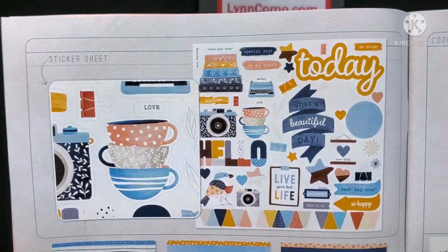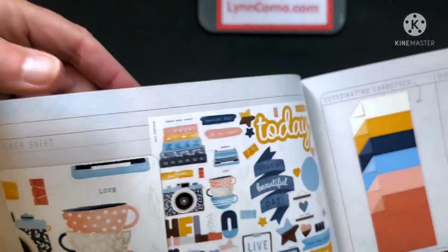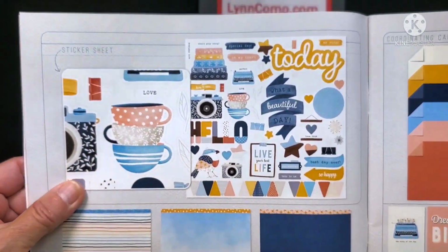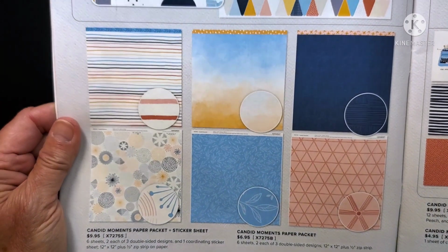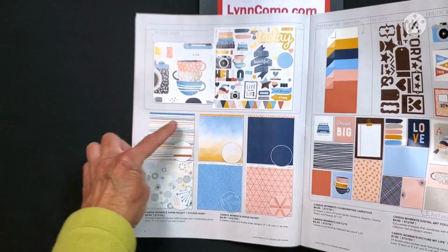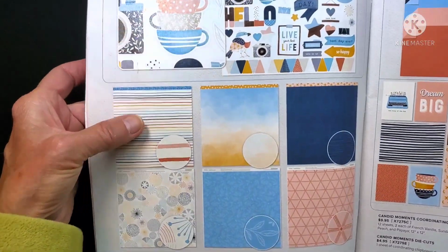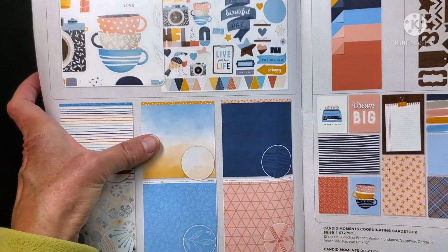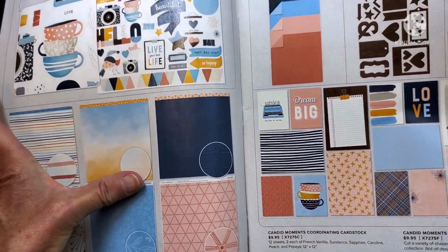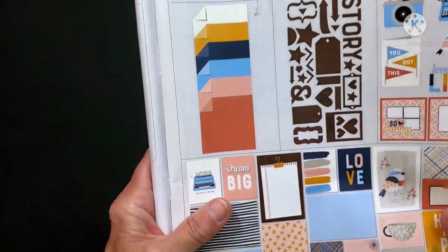Here you can see this is your 12 by 12 sticker sheet and a little pop-up to show you what they look like a little bit closer. Here are your pattern papers. You get 2 of each sheet, so they're double-sided, so you have the stripe on one and then the circles on the other, the ombre, and then the tone-on-tone Carolina, and then the sapphire and the peach triangles.